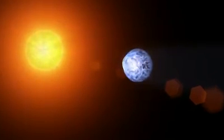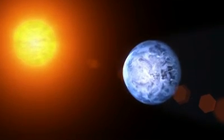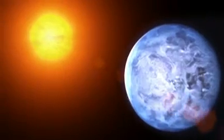Earth isn't the only pale blue dot in the sky. For the first time, researchers have discovered the color of a distant exoplanet, and it's navy blue. I'm Sophie, and welcome to the Countdown.